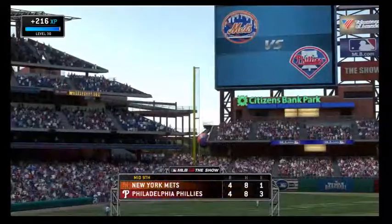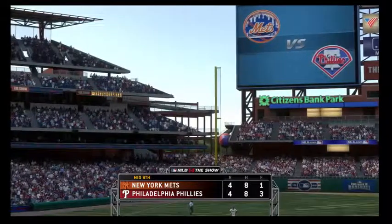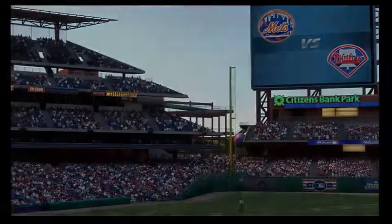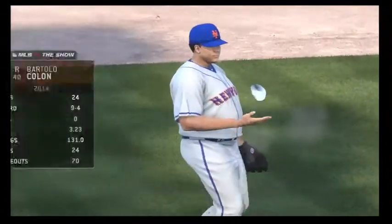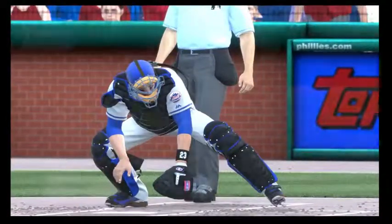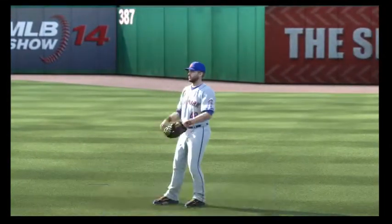So not a good turn of events for this home crowd, as now their 9th inning lead has evaporated. Heart of the order 3, 4, and 5 will get their shot in the bottom of the 9th. And Bartolo Colon will come on needing to get 3 outs here to try to send this game to extra innings. Taylor Teagarden is into the ball game here as he takes over behind the plate. Andrew Brown will also come in now as he takes over out in center.